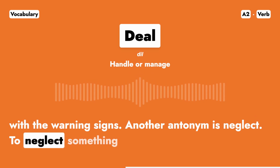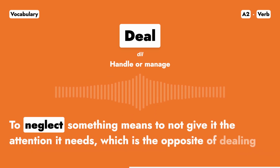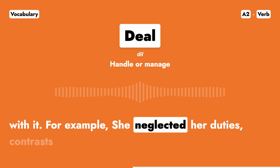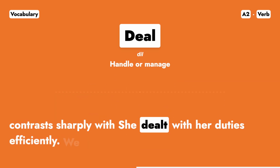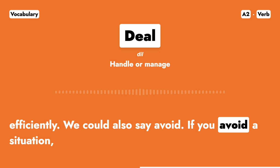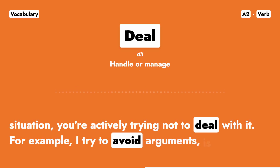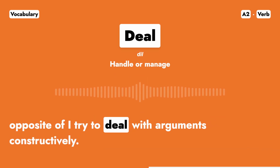To neglect something means to not give it the attention it needs, which is the opposite of dealing with it. For example, she neglected her duties contrasts sharply with she dealt with her duties efficiently. We could also say avoid. If you avoid a situation, you're actively trying not to deal with it. For example, I try to avoid arguments is the opposite of I try to deal with arguments constructively.